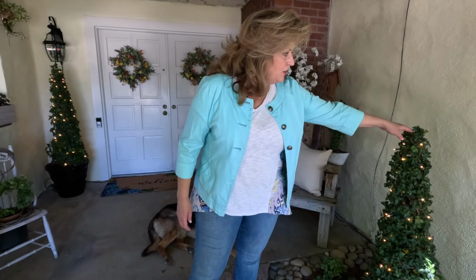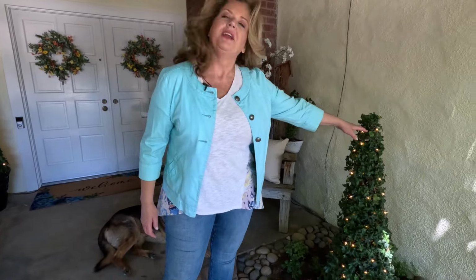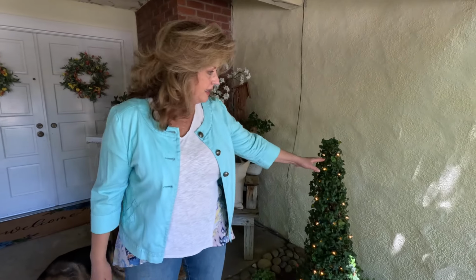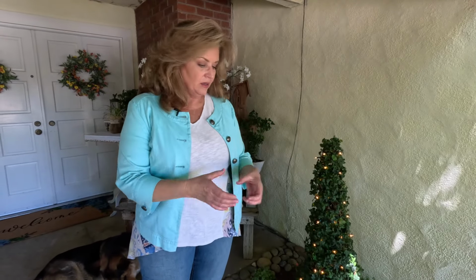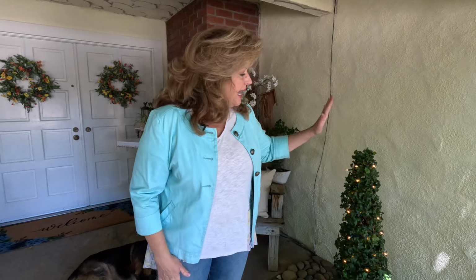I wanted to also let you know that the topiary forms under here I purchased when we lived in Ventura County, when Costco was called Price Club. That's how long ago I bought the forms. They're three different sizes, and I started each of these topiaries with just a small little ivy. Any of you who've grown ivy know that it's a fast growing plant, and within a matter of time, we were able to wrap these up.